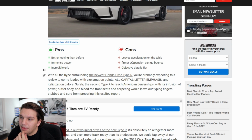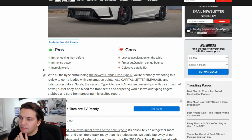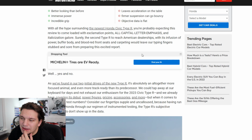The cons, apparently it doesn't accelerate as fast as some of Honda's official numbers, which we're going to be talking about in a bit. It does have a pretty firm suspension, but you can expect that from a car that's meant to be doing hot laps, going to track days and things like that. And the objective data is flat, so we'll see what they mean by that.